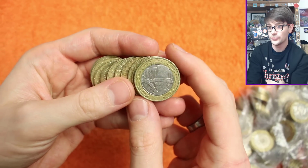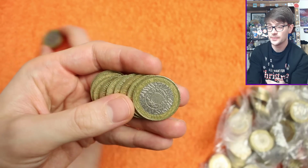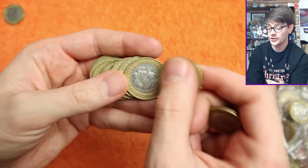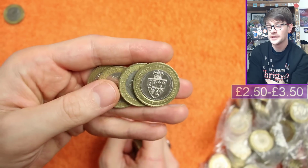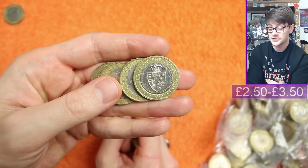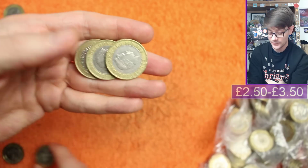Oh, there's Brunel's portrait. 1 or 2 Brunel £2 coins you can find out in your change. Both fairly common coins though. But there's not an awful lot of... Ooh, hang on. Golden Guinea there. Again, smidge over face value. Always a nice find, the Golden Guinea.